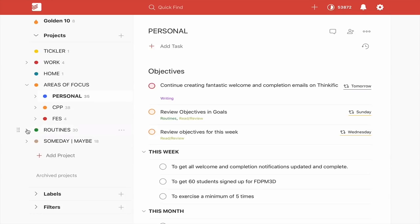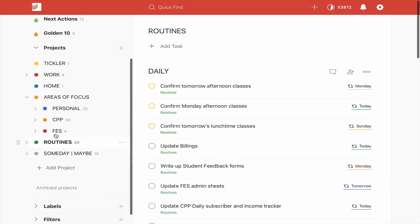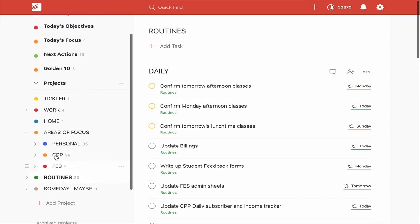My routines is there because I like to separate my routines. That has not changed. Daily, weekly, monthly, and weekly review. All that has been the same as it was last time. Maybe some of my routines have changed a little bit because some have become obsolete or I've got new ones. But essentially my routines are there, and I've moved that down to the bottom of the list now because I don't really need to check that because that's just going to come up in my daily list when I need to see it. And of course, someday maybe is always there.